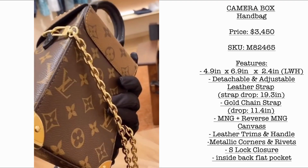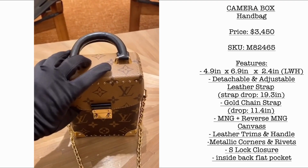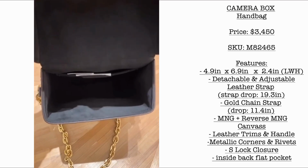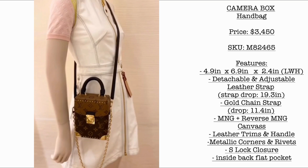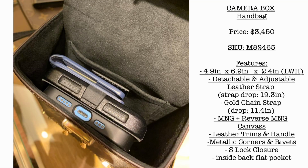Detachable and adjustable leather strap. The strap drop is 19.3 inches. It also has a thin gold chain strap with a drop of 11.4 inches. This very beautiful bag, guys, features the classic monogram with the reverse monogram canvas. It has a leather trim and handle. It also has the metallic corners and rivets. It also features an S-lock closure with an inside back flat pocket.